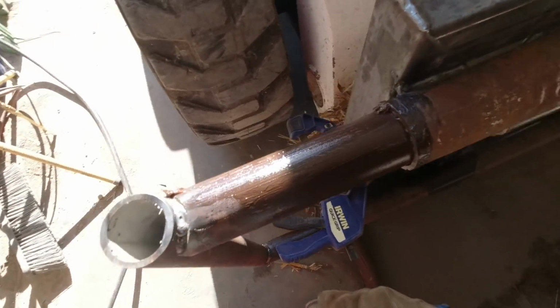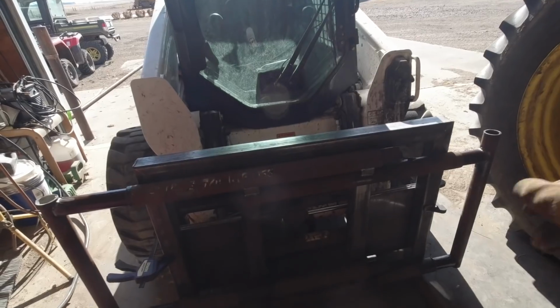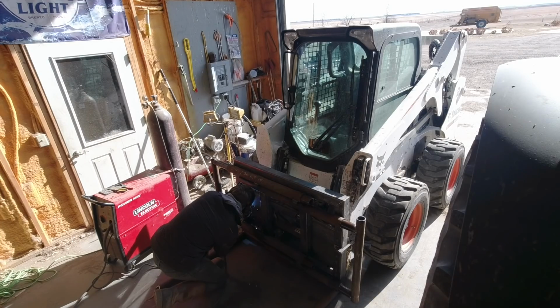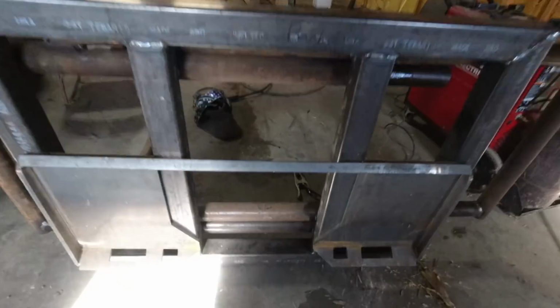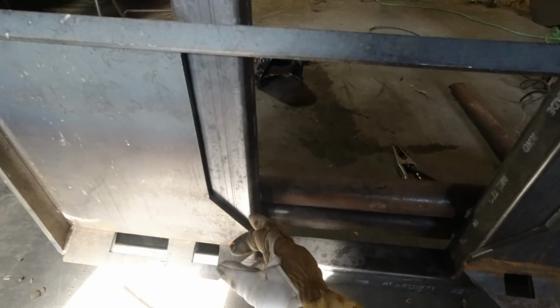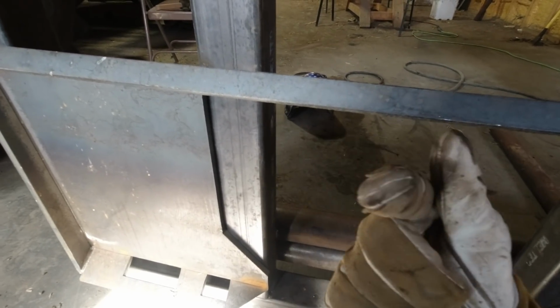That should be pretty good. I'm just gonna tack it and then move the skid loader so I can get the rest of it. It's looking pretty sweet though. We got some really nice surfaces we can weld, and it's gonna be fun. Are you excited? Because I'm excited.